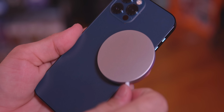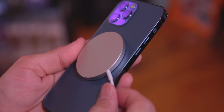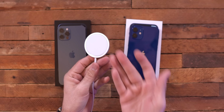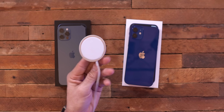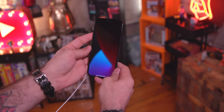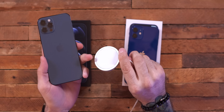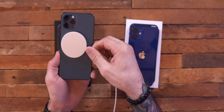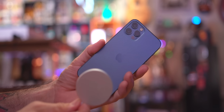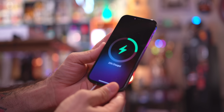So obviously one of the standout features with the iPhone 12 series, MagSafe, right? Apple promoted the crap out of this thing. This is a magnetic wireless charger. It's just Qi charging, so it has a magnet. There's a magnet built into the phone right here and one on this side, and when you plop it on there, it sticks to it and your phone starts charging, as you can see right there. It's pretty simple. It works pretty easily.